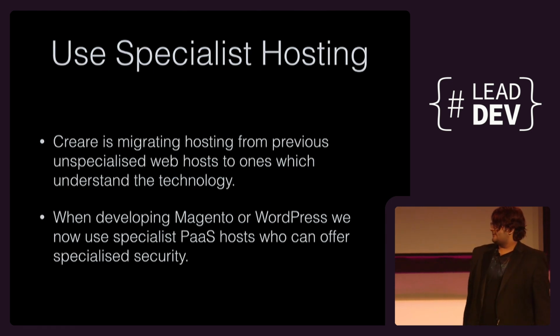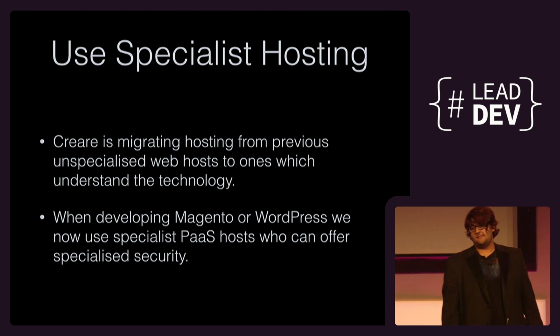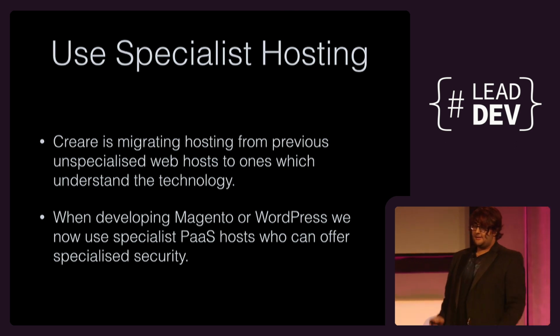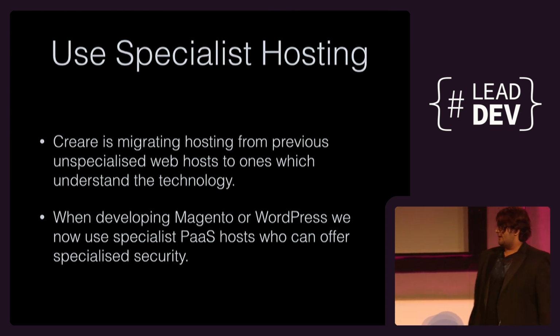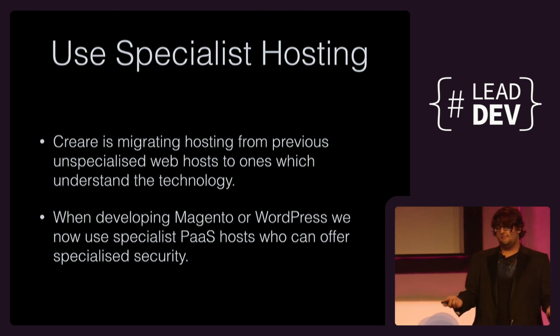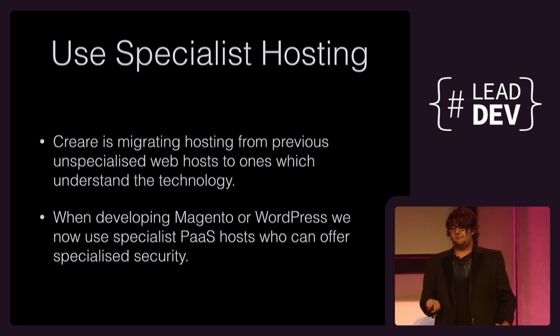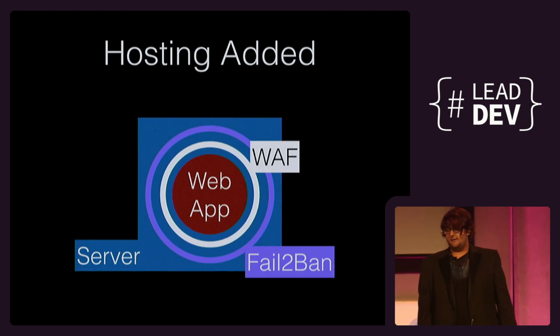The other thing we started to do is, lots of people, when they're starting off websites, seem to think it's a good idea to host their websites with the same people who sold them a domain name. You shouldn't do that. So we migrated everything over to specialized PaaS hosting, or hosts which are more specialized in dealing with particular technologies. So that's our hosting level.